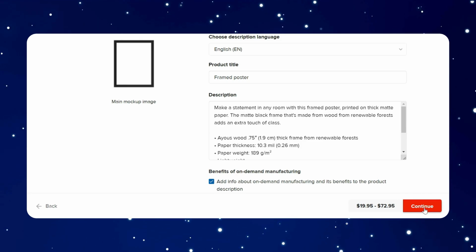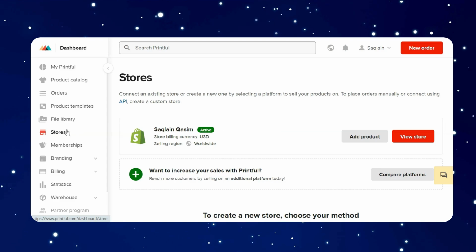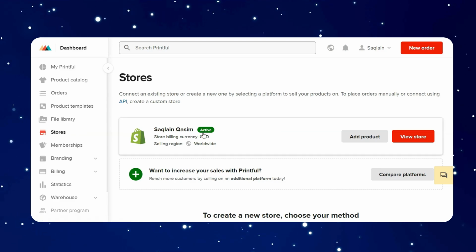The last step is to price your product correctly. Printful will suggest some prices, but you can also increase your margins. My product margins are 30 to 40%, and it all depends upon the product you are going to sell. Once you have set the prices, you can submit the product to your store and it will be published. You can also check your product in the store section on Printful.